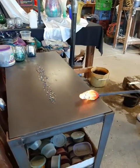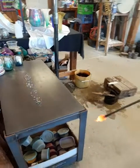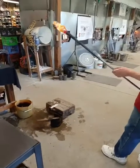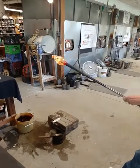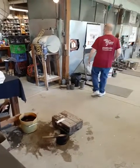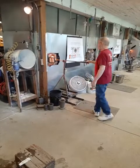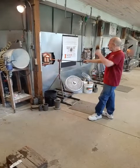Once he gets adequate coverage on that, he'll have the glass shaped. And now he'll blow into the pipe again, trap the air, and you'll see the bubble expand inside. Of course, that's the interior of the glass. Now it's back to the glory hole to reheat.